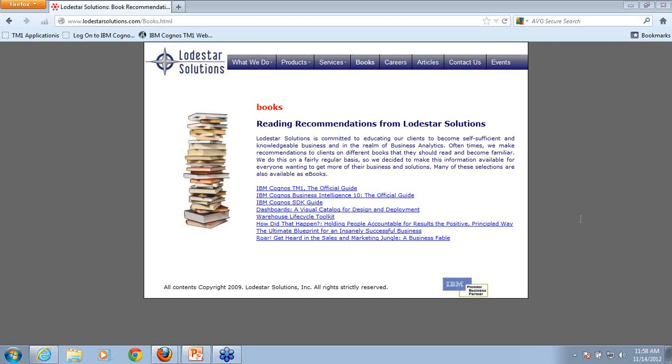So it says, how do you go about sharing your workspace with others? There are a couple different answers to that question. If you built your workspace with Cognos Business Insight, you can actually do that through security, as well as there is a way.